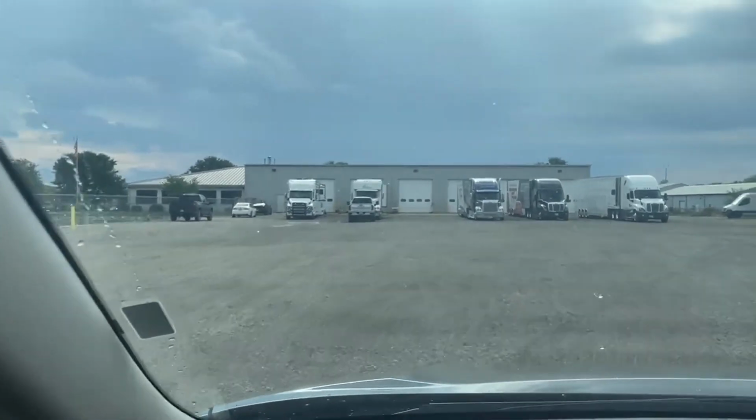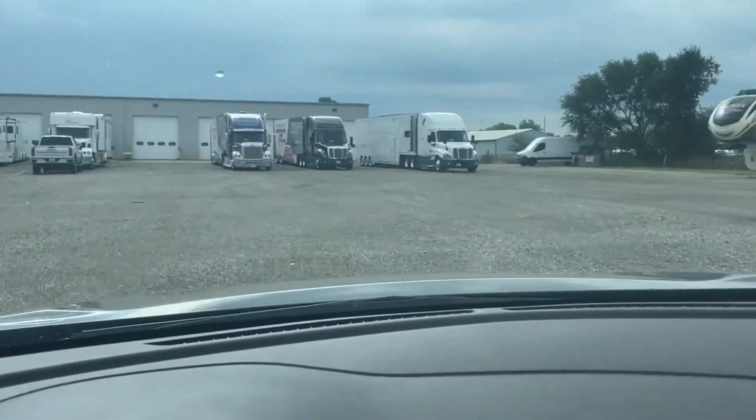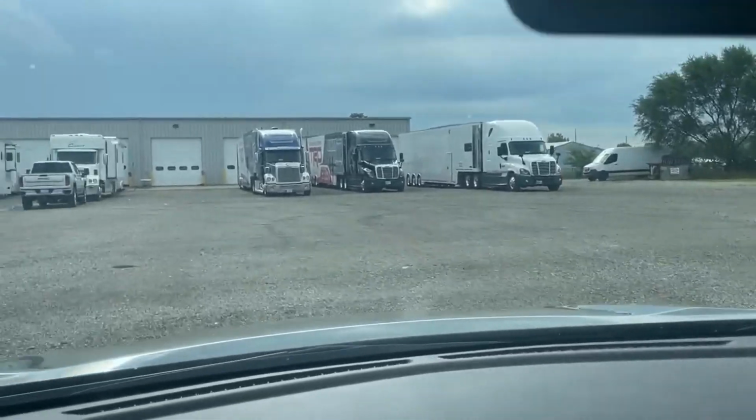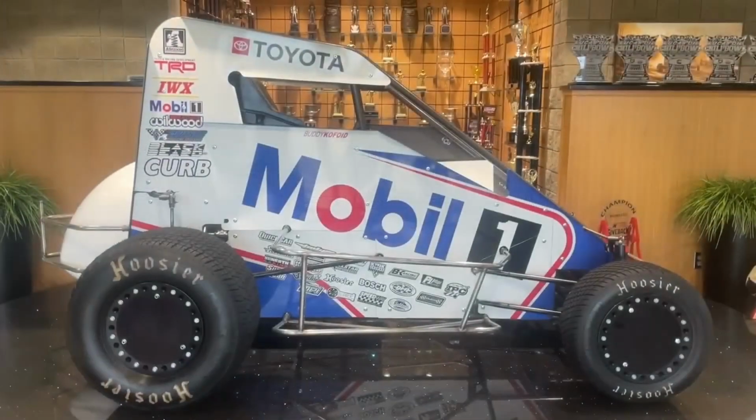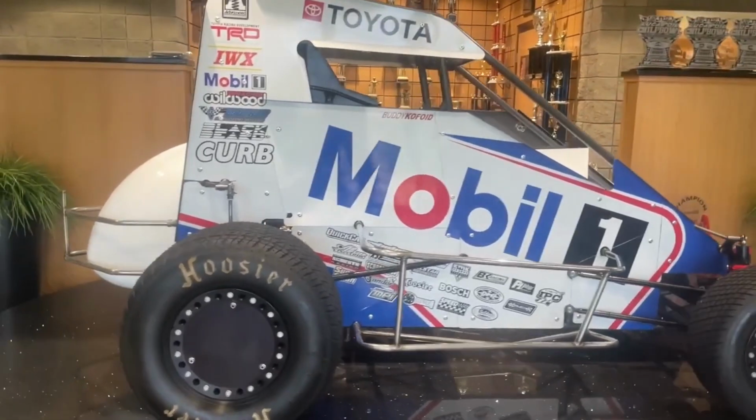Kunz Motorsports. You saw the front part. Now this is the back part. That's some haulers right there, cuzzos. This place was the Cummins Pilot Center. This was all pretty much, we hadn't changed too much.